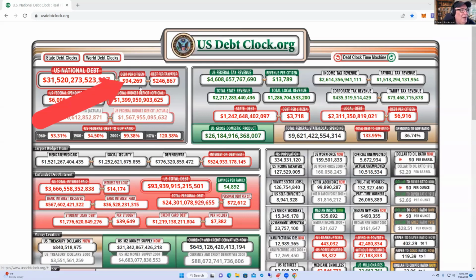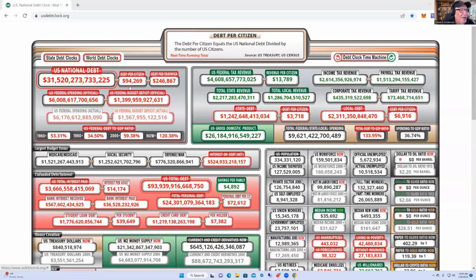And it tells you right here at the top of the window. So the debt right now stands at $94,000 per person. That's man, woman, and child. So your children are born with a $94,000 debt. So per taxpayer, it works out to $246,000. Every taxpayer is right now $246,000 in debt.